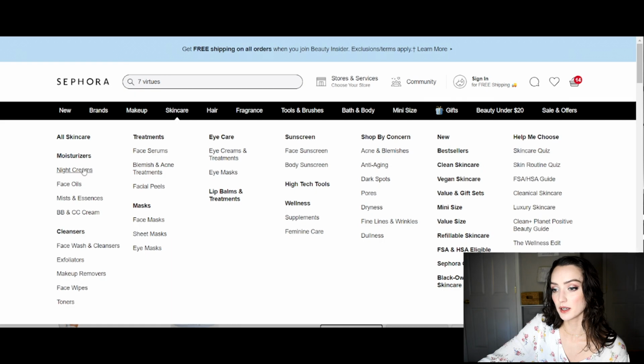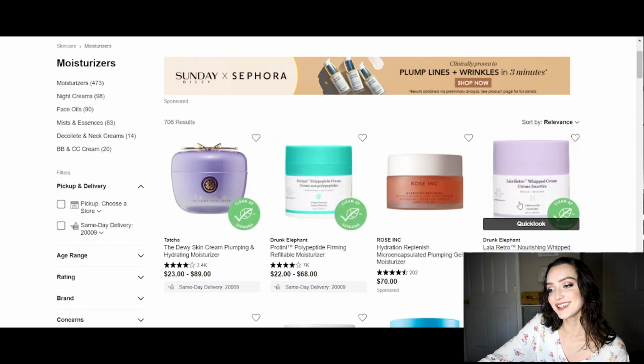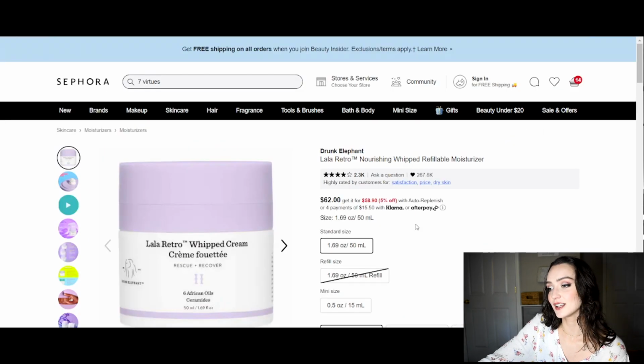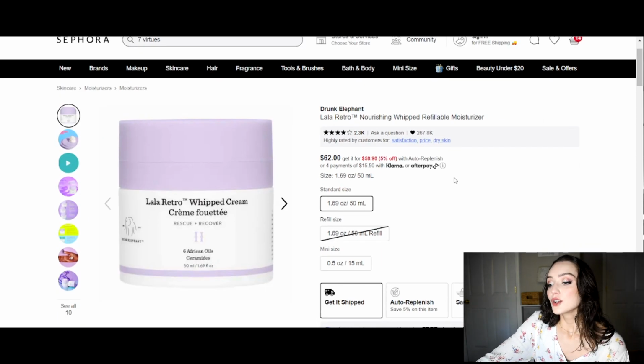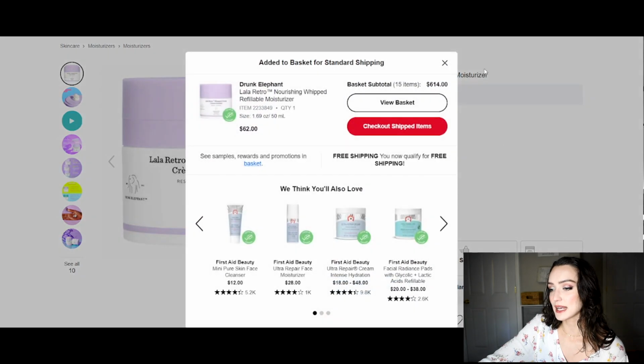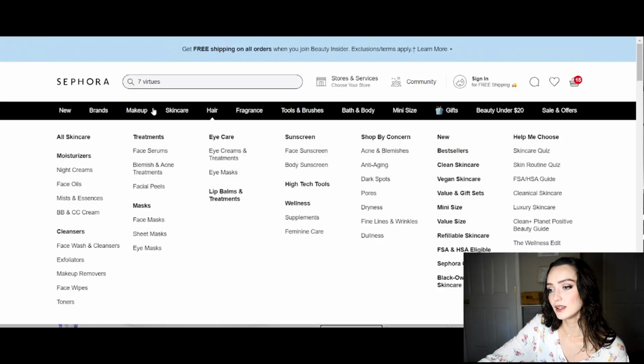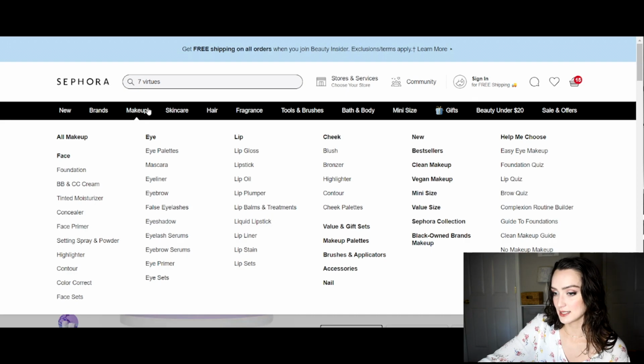And then in terms of moisturizers, let's stock up on a moisturizer as well since we're here. I do like the Drunk Elephant Lala Retro Nourishing Whipped Cream. I've tried a sample size of this before and it is really, really nice. I've never purchased the full size because it's $62. But if I had $1,000, maybe I would add that to basket because again, I really do like it. And if I had $1,000, I wouldn't want to just get makeup. I would want to stock up on some necessities.